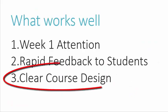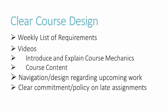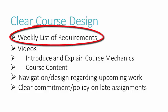The third strategy is clear course design. At CGCC, we have a strong program in course design through Quality Matters. These are some important additional factors that are related and complement these standards. A weekly set of requirements. You may, for example, have a list of these in your syllabus, but it's worthwhile to repost them in each weekly module so students are clear about your expectations.